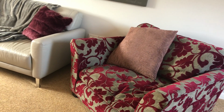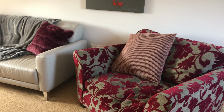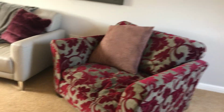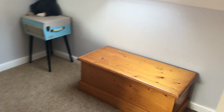All our children have left home now, and so this room on the top floor of our 3-storey house was my son's bedroom, and since he's gone we decided to reclaim it and have it as our upstairs lounge, or the den as we call it, but I quite like the idea of calling it the loft because it's in the roof basically, so it's got slanted ceilings. Anyway, this is it. Let's come on in.